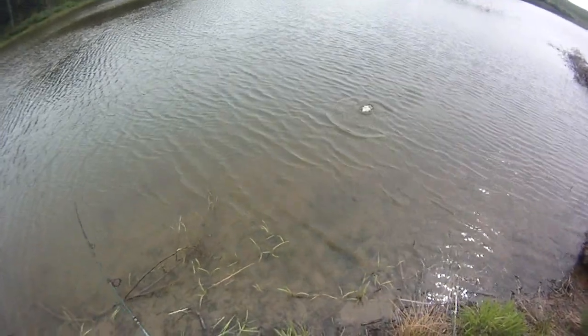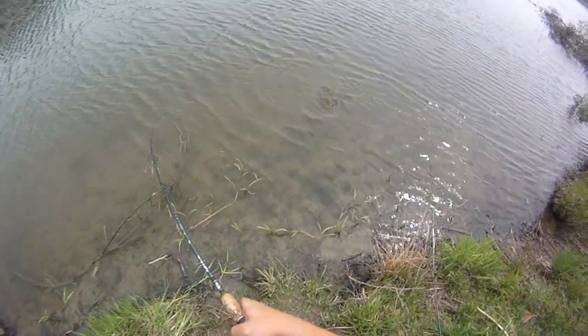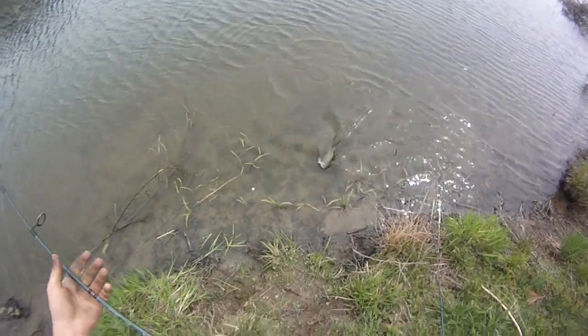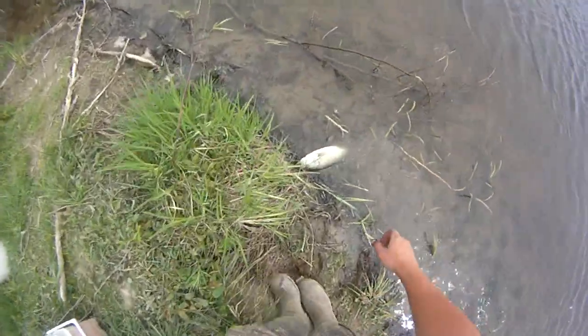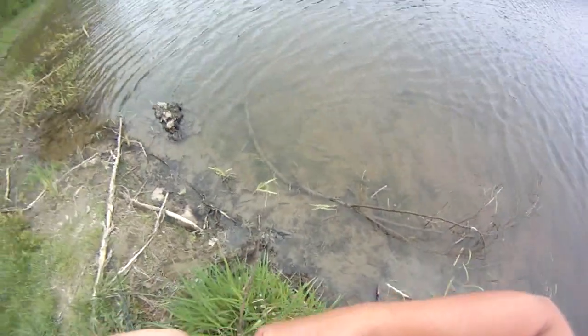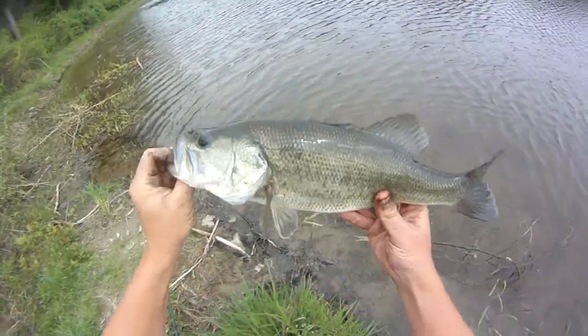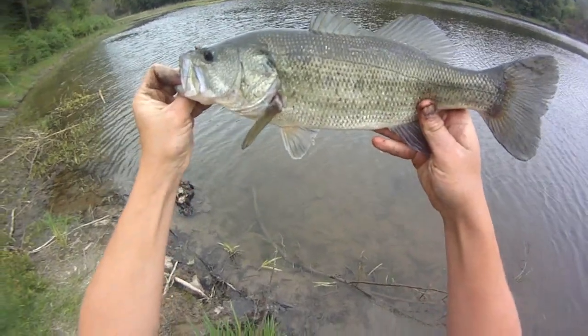Yeah, this has got to be a bass. This is a gill, man. It's like 14 inches. Yeah, it looks like a largemouth. Cool. Really wished you were a gill. That would have made my month. 15, maybe 16-inch largemouth. Right around there.